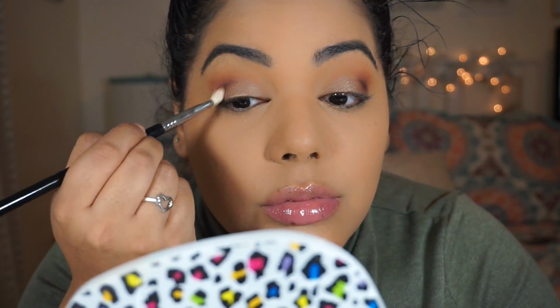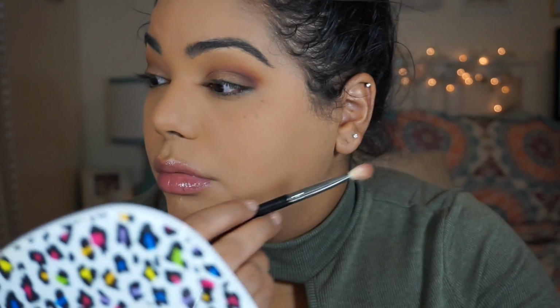Then I'm going to be taking another brush and just really blending that out and kind of exaggerating that color and blowing the look out more. I did do my eyeliner off camera, and I used the L'Oreal Super Slim Liquid Eyeliner. I love it. And then for mascara, I'm using the Telescopic Mascara from L'Oreal.